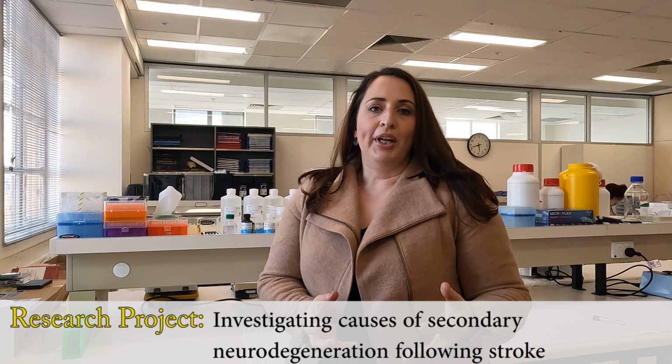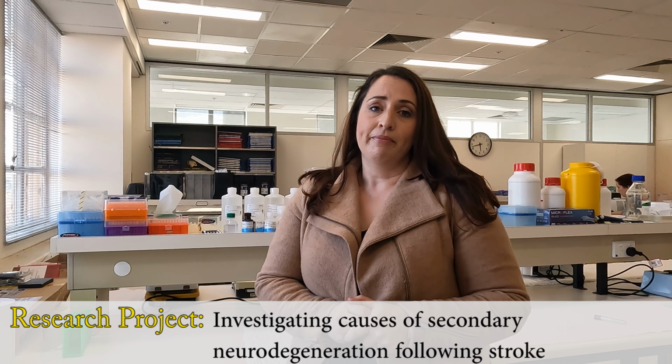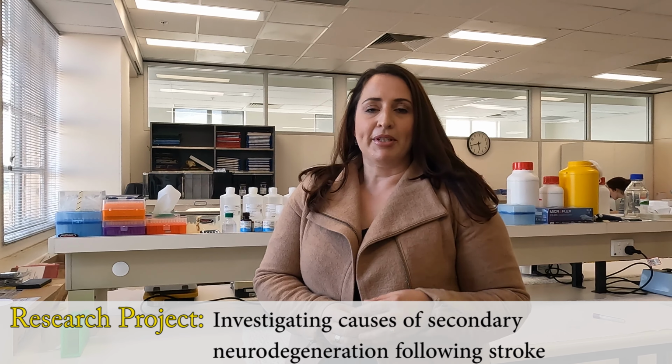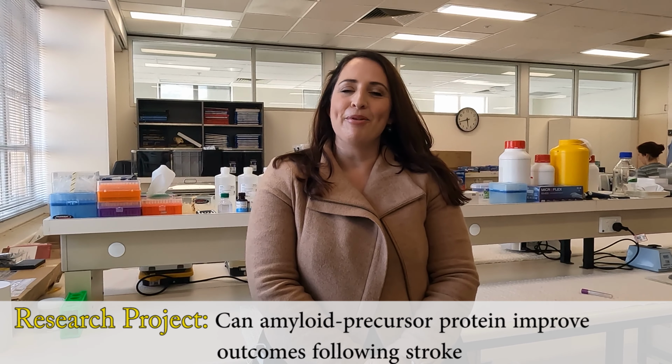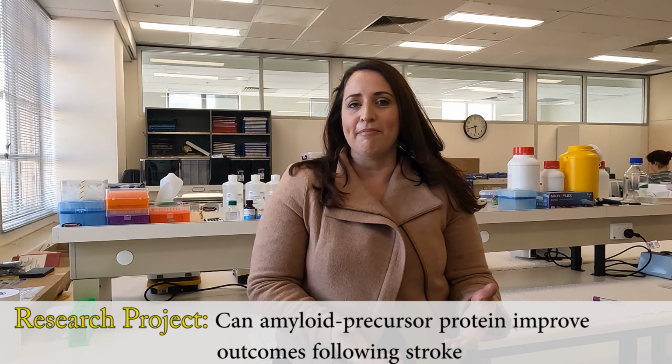So here in the lab, we're looking at what factors are involved in driving this delayed loss of brain tissue, to see when does it happen and what are the key players, so we can potentially intervene with a novel treatment.